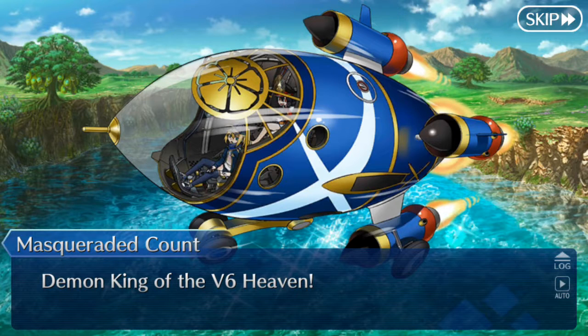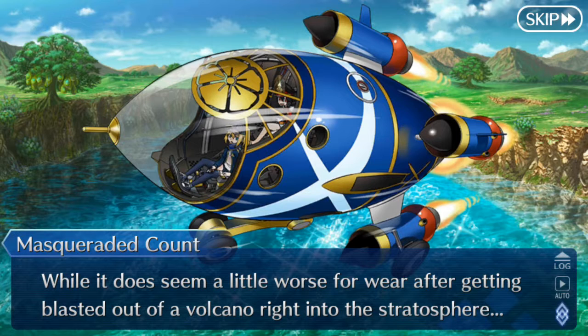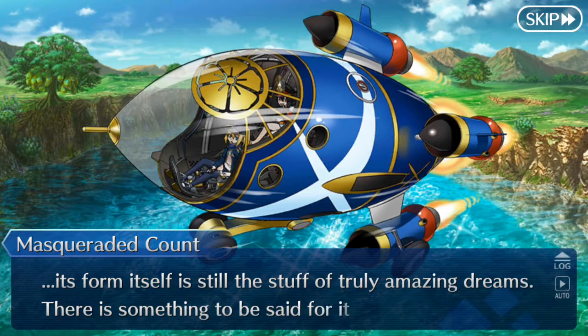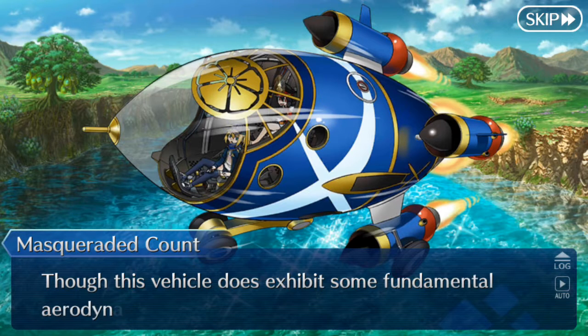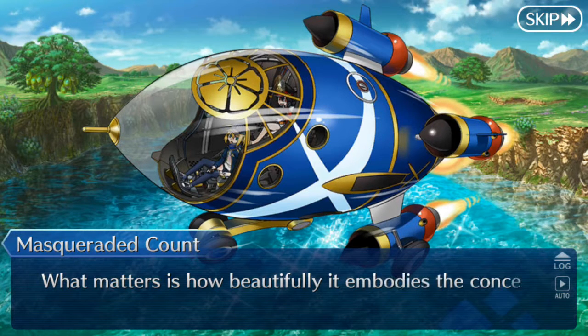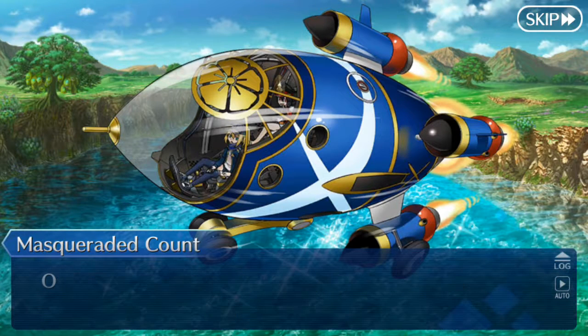Demon King of the V6 Heaven. While it does seem a little worse for wear after getting blasted out of a volcano right into the stratosphere, the form itself is the stuff of truly amazing dreams. There is something to be said for the pilot's wild nature making it so plainly evident. Though the vehicle does exhibit some fundamental aerodynamic design flaws when driving across the ground, those don't really matter. What matters is how beautifully it embodies the concept of wanting to blast off to anywhere besides here.